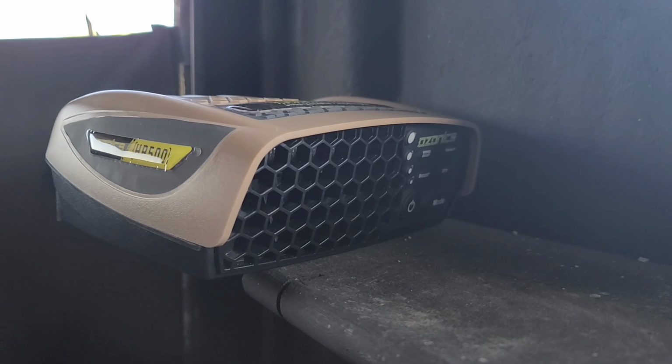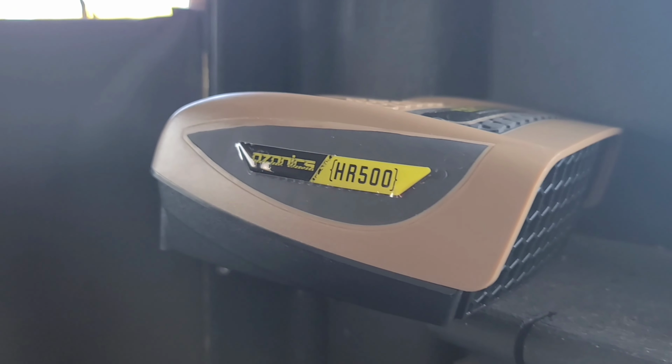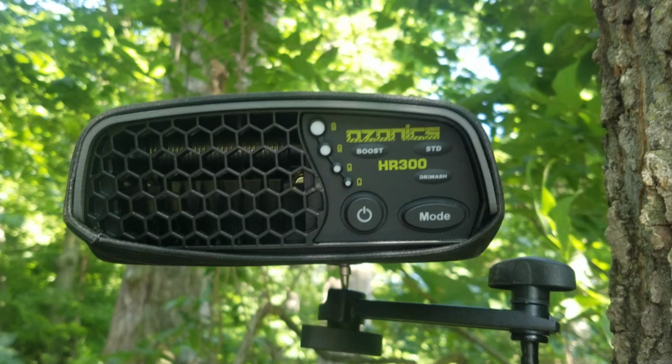Now, the best thing I have found is the Ozonics HR 500. That's what we're running with. I've been using the HR 300 for the last several years, and that thing is the best thing that I've come up with in regards to getting as close to a bulletproof system.